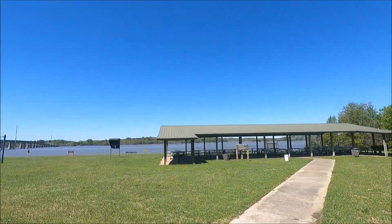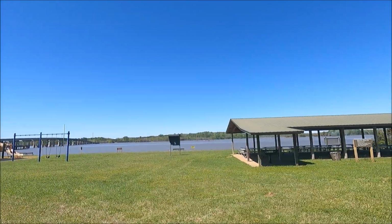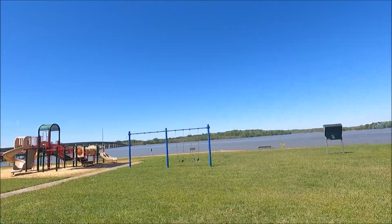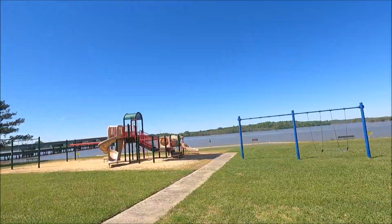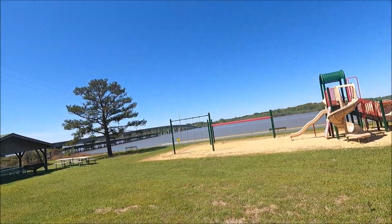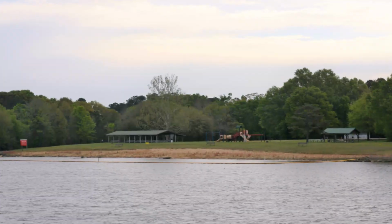Getting back to the water activities, they do have a swimming area which just opened on April 1st, and this is it. So they have a little playground area here, and they have cleaned up the sand down there on the water and have a little area roped off for swimming.